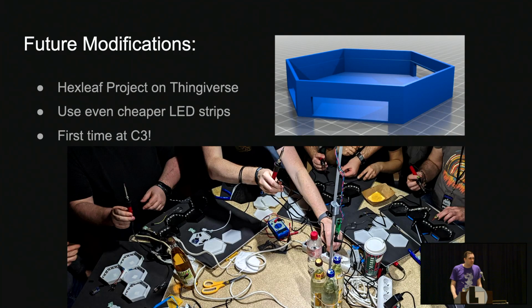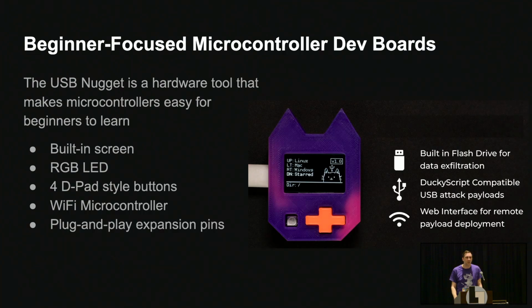So we made some future modifications. If you want to come by today, we're actually doing this at the hardware hacking area. We're going to be making IoT hex leafs, as well as possibly plushies. So it's a modification of this project where we just print out these hexagon tiles and diffusers, and instead of making the box, we can actually make these tiles. So we've kind of iterated on this. It's still a very popular project, and it's something that a lot of people really like.